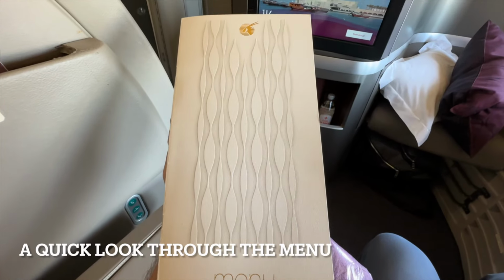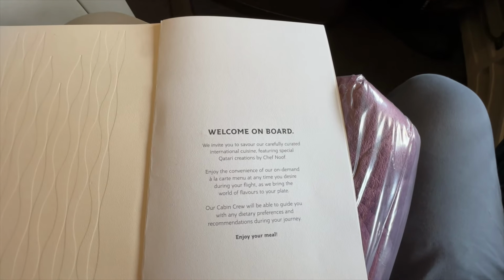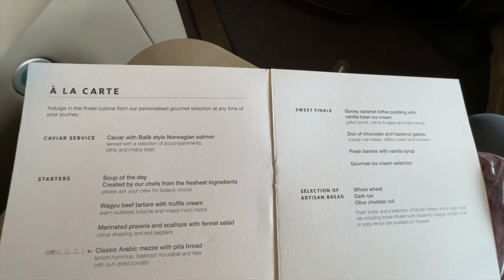Let's have a quick look through Qatar's extensive menu. And again, if this isn't your thing, feel free to skip to the next section, which is takeoff at 11:08.